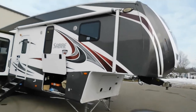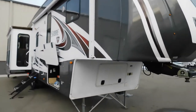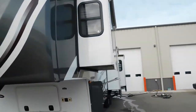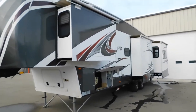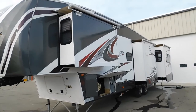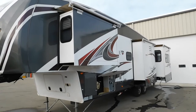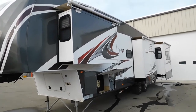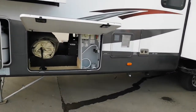First off, let's talk about arriving at the campsite and your slides. You've got this big slide on your campsite side, and then you've got three slides over here on your off-camp side. You do have slide covers on all of them, but I still recommend not having anything hanging directly over top of them, unless you have to take off from them. Make sure you have room for them to come in and out nicely.